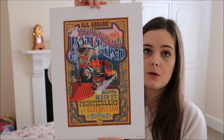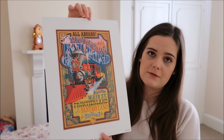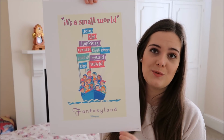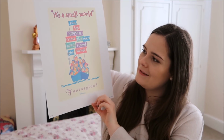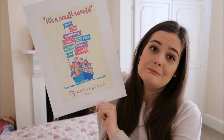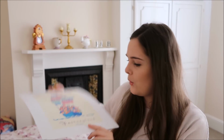Yeah, so anyways, I'll quickly show you the posters that we've got here. So this one is the Railroad poster, which is really quite cool. And they come on a nice card, and obviously you'd need to frame them and put them up. I don't know if I'm going to frame all of these eventually, but maybe one day I will. This is It's Small World. This would be quite cute for like a nursery or something maybe. I don't know. One day, like nowhere near now, but maybe one day, who knows.